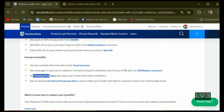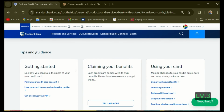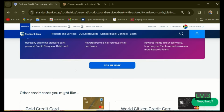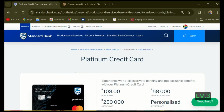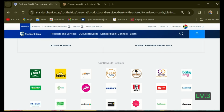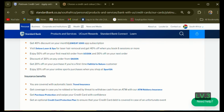You can get purchase protection and swipe your credit card with confidence. So you see the other cards didn't have the purchase protection. And overall, that's about it. That's all you get. And I'm assuming you also get UCount rewards from using the card, and you have a better chance at utilizing the UCount rewards. These are the UCount reward partners, and everything else is exactly the same.